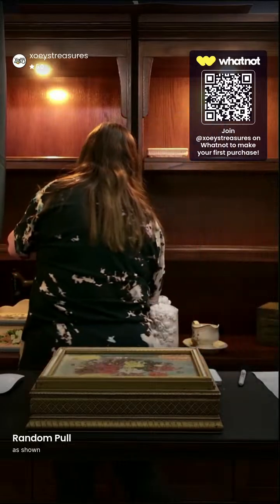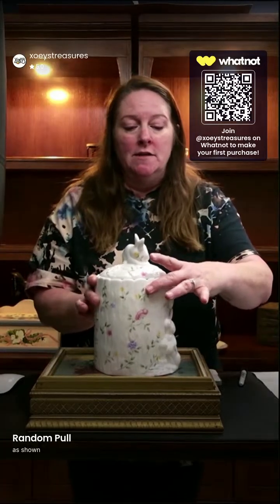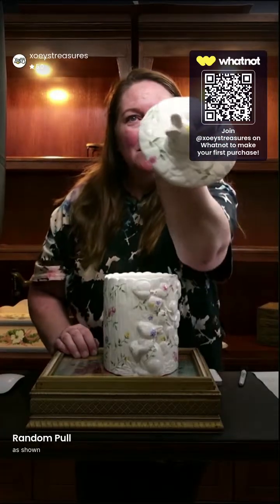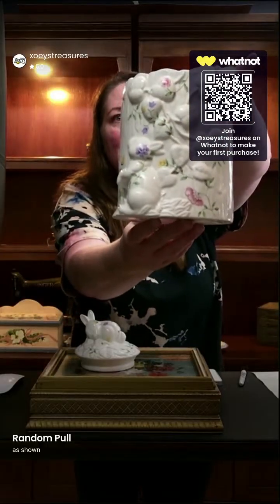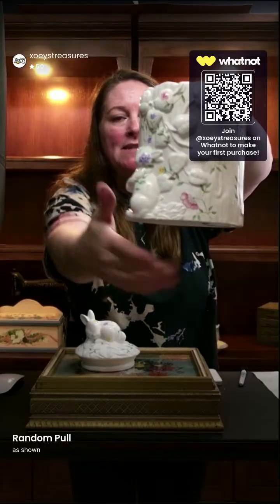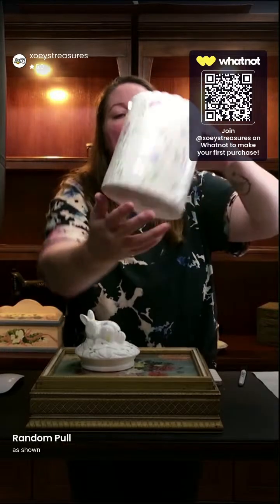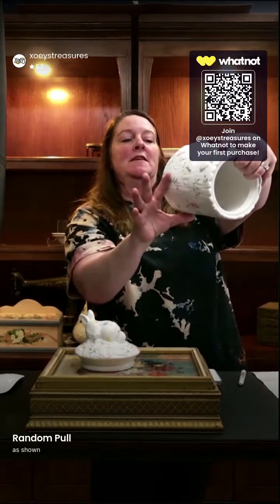Let me do this white canister here. So this is Johnson Brothers out of England. It's their chintz pattern. It has a nice good seal on it. So we have our little bunny. Look at how adorable, a little bunny. And then we have the little bunnies on the side with the flowers, and that's like raised up. It's in mint condition. And then on the bottom, it does say summer chintz collection, a bunch of other information, Johnson Brothers.